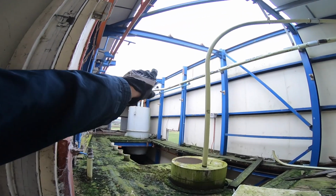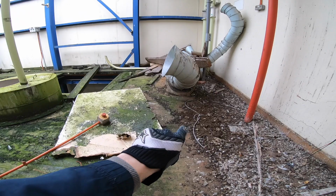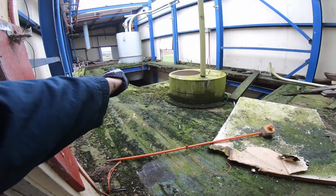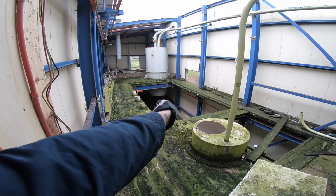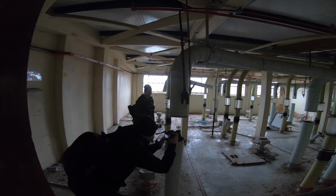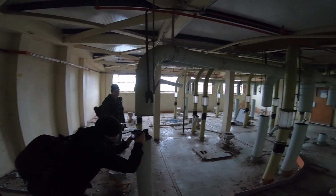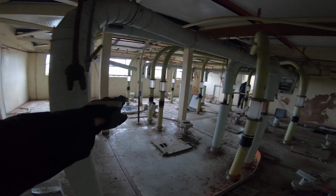Right, so half the roof's missing here, look. This is all wooden, so you won't want to go across there. You can see the next floor down there, look. Obviously this is stages. Right, same with this again, guys, look. This floor doesn't feel that safe, so I'm looking at these steel structures and I'm referencing them as points of safety, if you like.